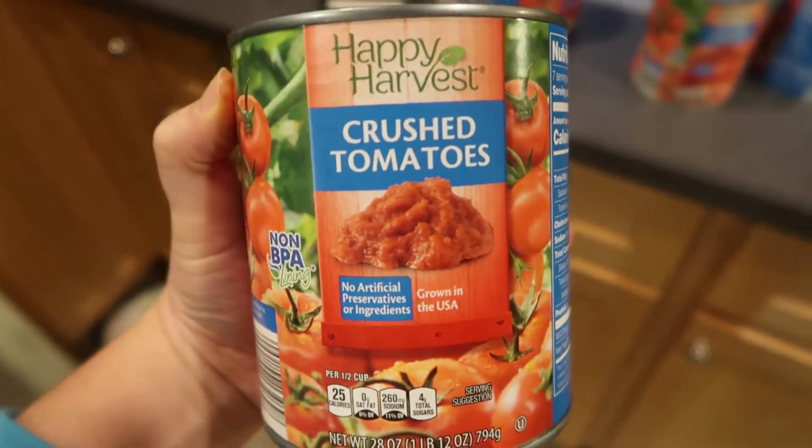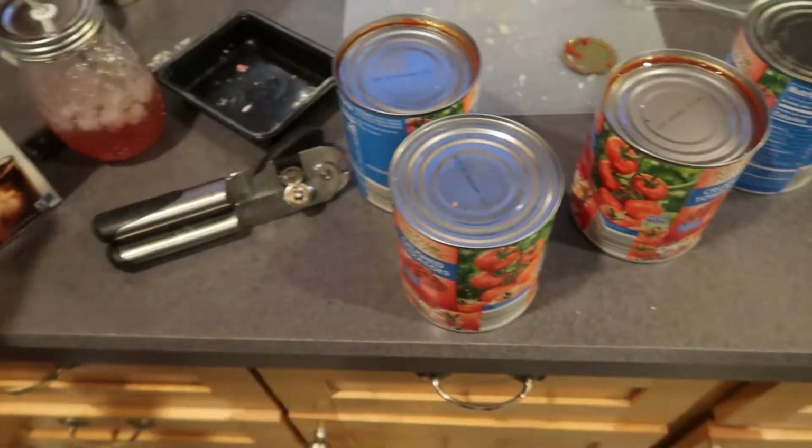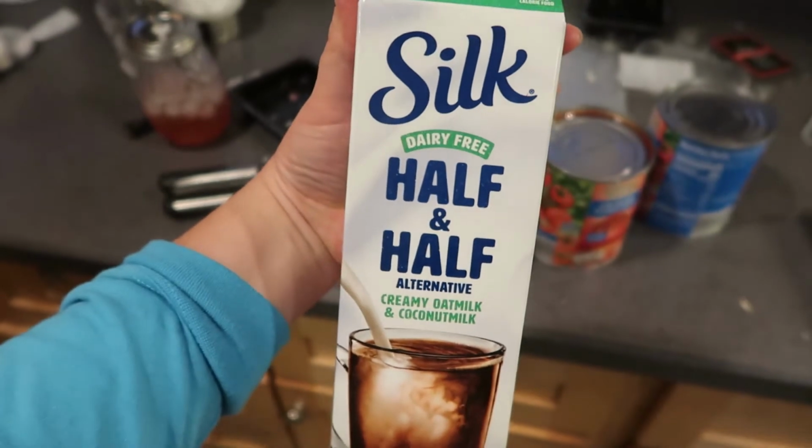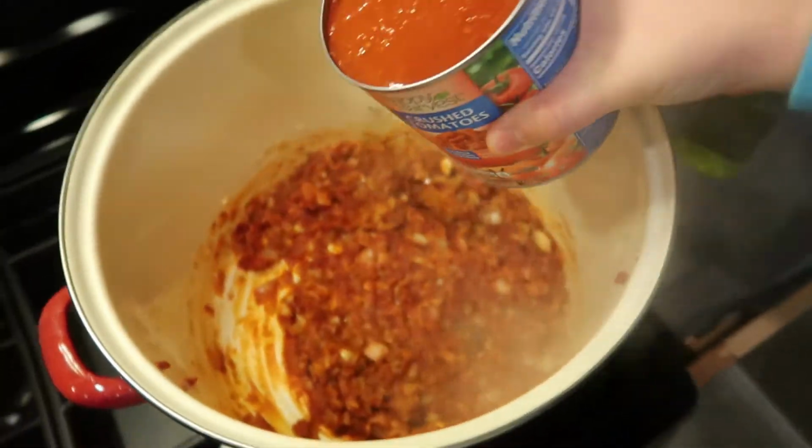Now I've got 4 of these big cans of crushed tomatoes. They're 28 ounces each. And then instead of heavy cream, I am using dairy-free half and half. I'm using 2 cups total.